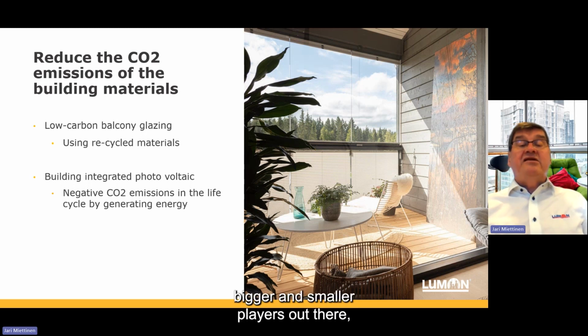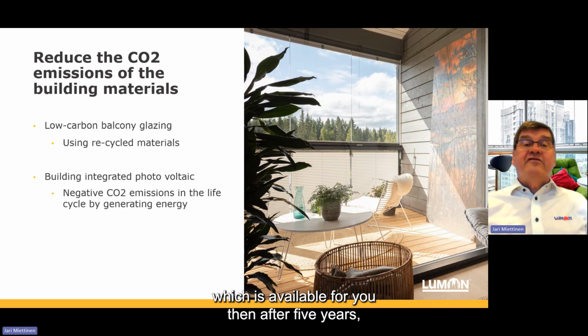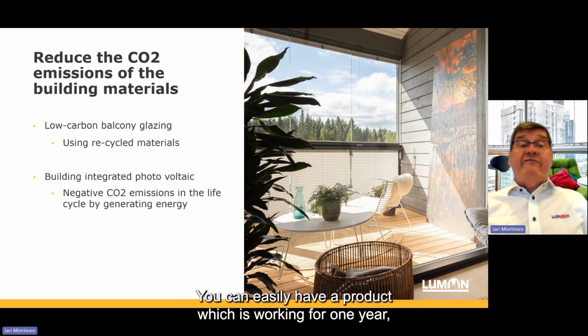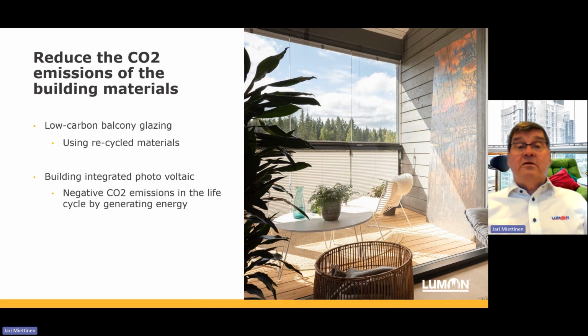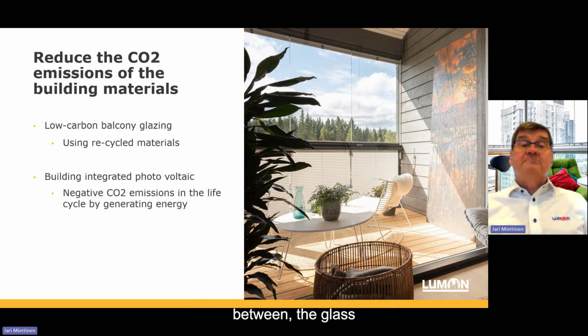and that there are bigger and smaller players there, and you need a truly sustainable company to do that, which is still available after 5 years, 10 years, etc., and still alive. So that's what I'm highlighting here. You can easily have a product which works just 1 year, and this whole technology is evolving so quickly, especially the solar cells, which are supposed to be integrated between the glass panels themselves, that you have the challenge of product development there in general. But Lumon is actually a long-standing company and will stay with you afterwards. That's the main message here.